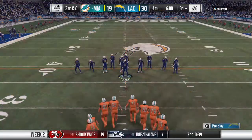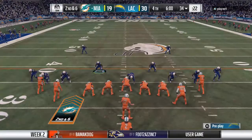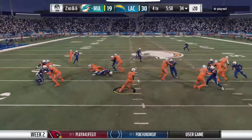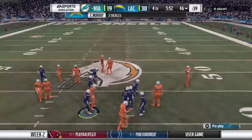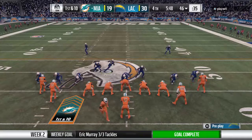Second down following the run. Now a handoff here to his running back. Ajayi hit. He lost the football. Wow. That ball gets knocked free, but a teammate comes along and scoops it up.